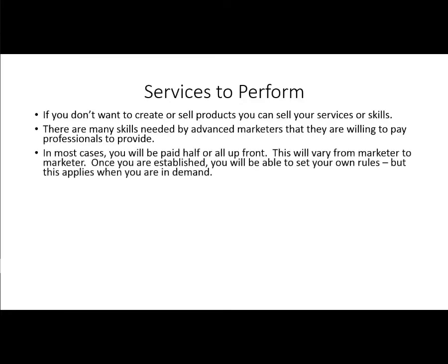Now, in most cases, you will either be paid half, right? Half of your pricing or all up front. Now, this is going to vary from marketer to marketer. There is no standard practice, and you're going to have to negotiate that, and you are going to have to decide how you are going to charge.